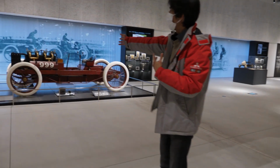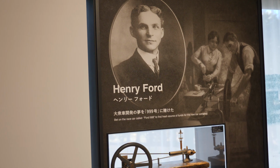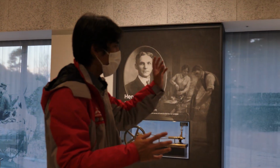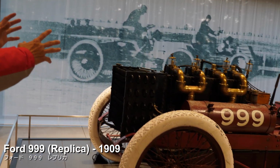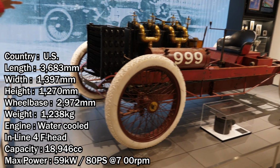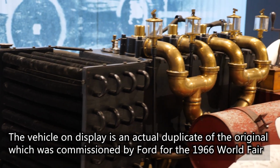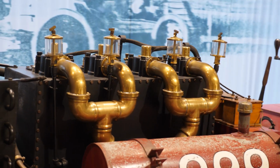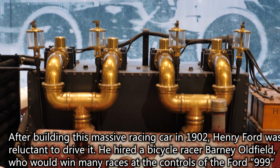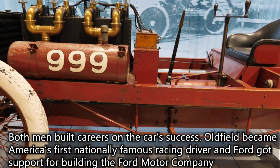Then over to Mr. Henry Ford, the entrepreneur and industrialist who, of course, is famous for creating the world's first production car, the Ford Model T. This is an interesting story. Look at this, a chassis made basically out of wood and with a radiator that looks like something that should be in your house to heat your house. And that big block over there is a massive 4-cylinder engine. This was built in 1902. This is basically a racing car that Henry Ford built, but he was probably so scared he was reluctant to drive it, and he hired a bicycle racer named Barney Oldfield to drive this.